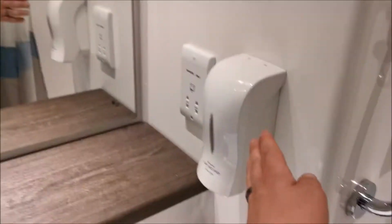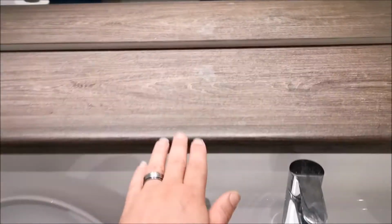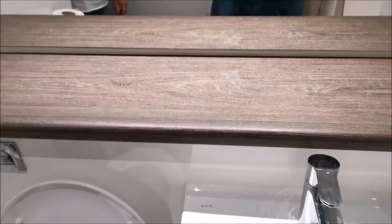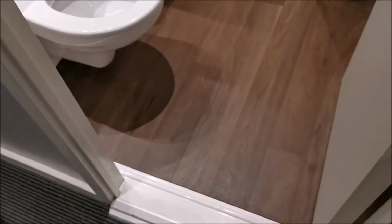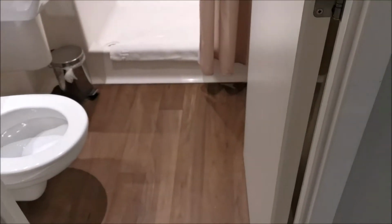So obviously you still have your standard soap dispensers, but this worktop is different because in a normal Travelodge room it will be a white one. This is a different quality, different texture. Also we have a different shower curtain. Normally in a normal Travelodge room they're just pure white all the way down, but this has patterning in. And we also have a different floor, because it's normally a blue lino, but this is a wood effect. So yeah, really nice actually.